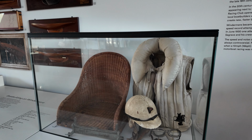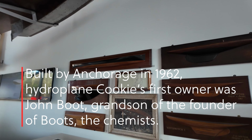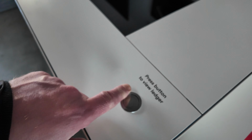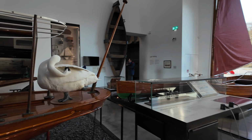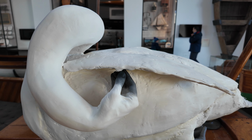This? Oh, that does, yeah. Water witch too. Where? Swarm with hands. Why have they done it like that? Hands, feet. Oh yeah. Hands as a head. That's disgusting. It's quite creepy, that, isn't it?